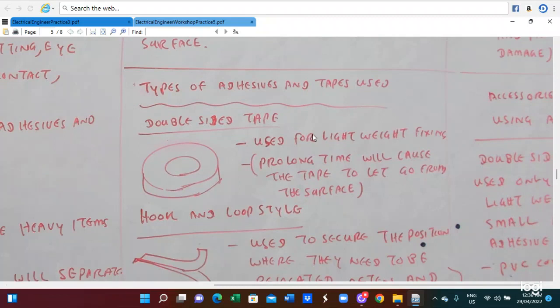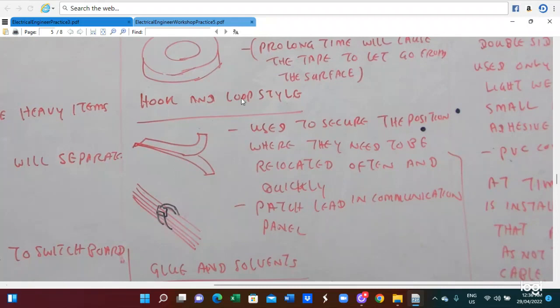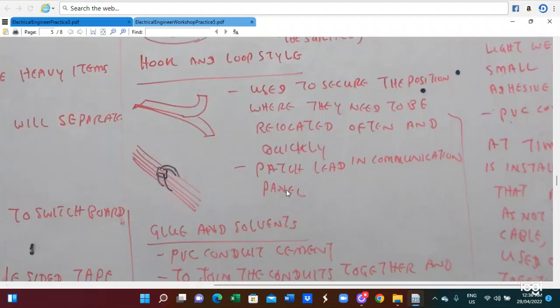These are double-sided tapes. They are used for lightweight surfaces. Prolonged use can cause the tape to let go from the surface. Hook and loop ties are used where items need to be relocated often and quickly. And for a batch load and communication panel, we can utilize the voltage.